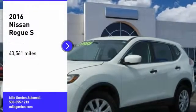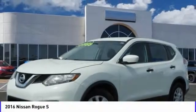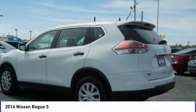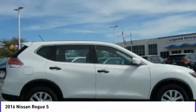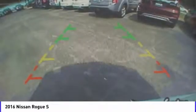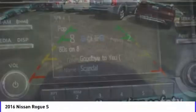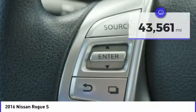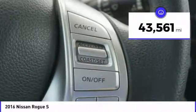Test drive the 2016 Rogue. The stylish Rogue gets 27 miles per gallon and still boasts nearly 58 cubic feet of cargo space. With a 5-star side impact safety rating and confident handling, the Rogue is more than you expect and everything you deserve. This vehicle has less than 45,000 miles.